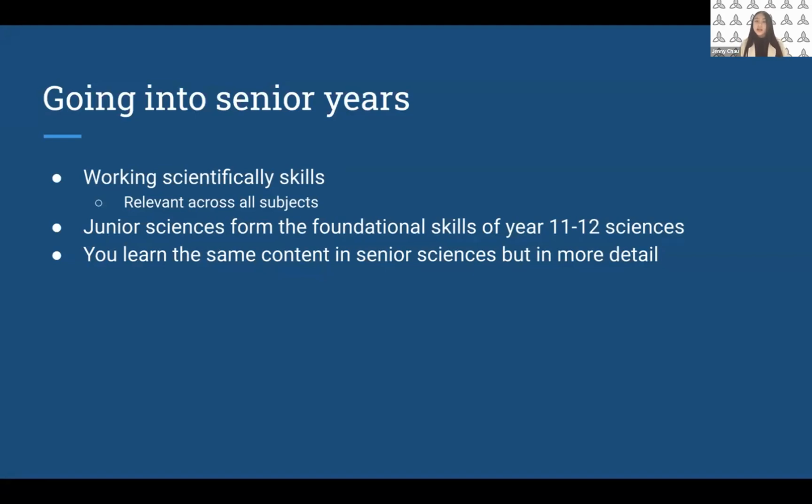It's good to start learning in years 10, maybe 9, so that you have that good foundation when you go into senior science. And what you find with the junior science course is that, depending on which school you go to, some of the syllabus in year 10 will actually cover year 11 and year 12 content, but just watered down at a more simple level.